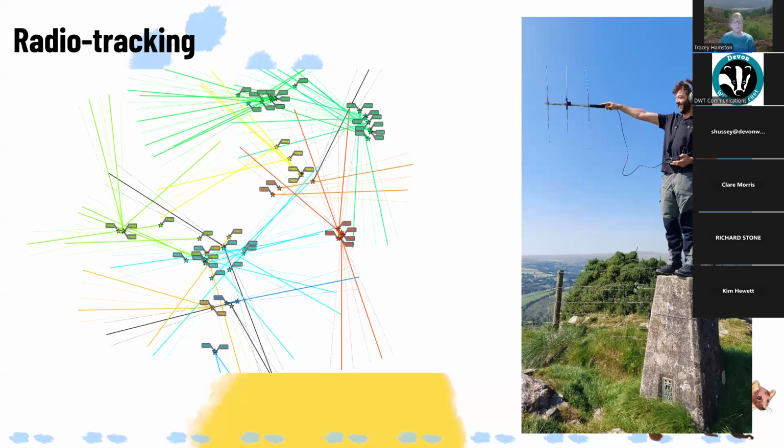So we've had amazing volunteer effort and partner effort with the radio tracking. We're now up to over 1,100 volunteer hours, just in the last 3 months, which is just phenomenal. People are so excited and so engaged with it. It's been one of the really lovely parts of the project that I've really enjoyed, actually.